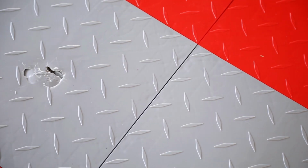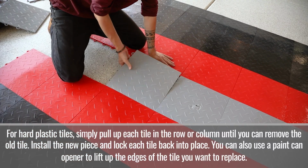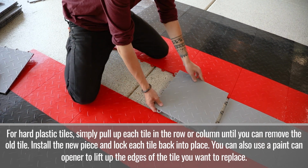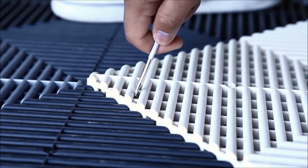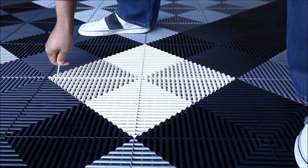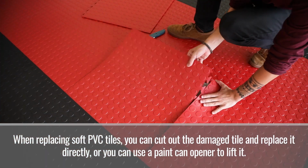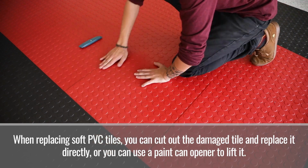You can easily replace a damaged tile in the middle of the floor. For hard plastic tiles, simply pull up each tile in the row or column until you can remove the old tile. Install the new piece and lock each tile back into place. You can also use a paint can opener to lift up the edges of the tile you want to replace. When replacing soft PVC tiles, you can cut out the damaged tile and replace it directly, or you can use a paint can opener to lift it.